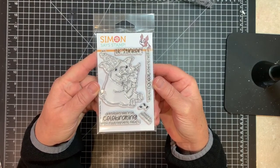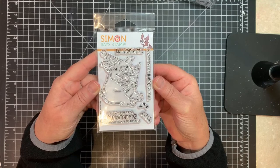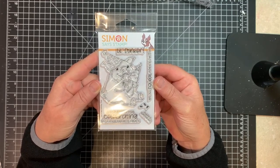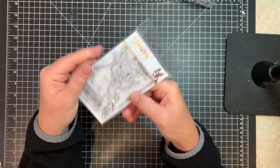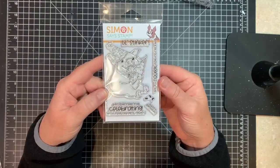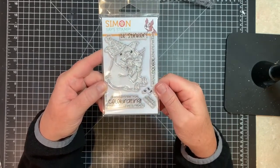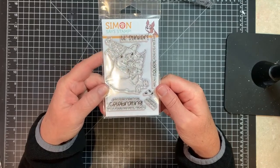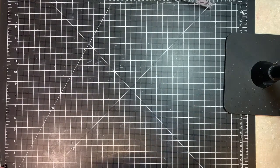I can't decide if I like it or not. If this were online to purchase, I probably wouldn't have selected it, but it was a free gift from Simon Says Stamp, and so it's cute. Maybe it's just not my style. I don't know, but I don't mind. I would probably use the sentiment. Birthdays are for celebrating with your favorite treats. So anyway, there's another birthday thing.